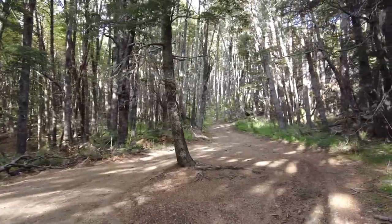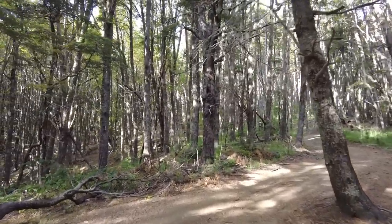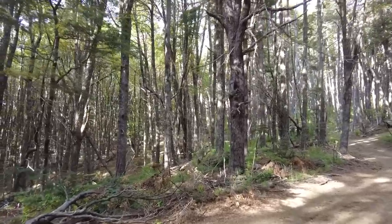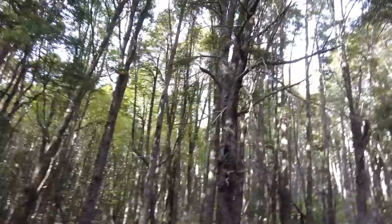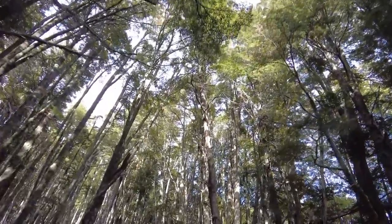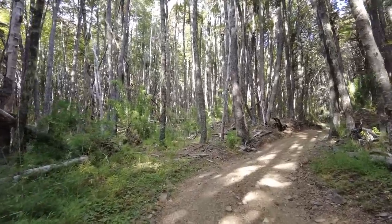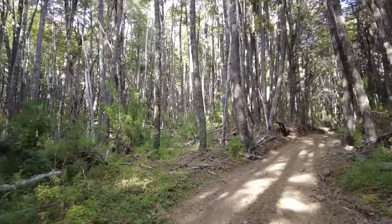My sounds and the sounds of the forest, the crickets, the birds, the river, the breeze in the treetops, my footsteps and my breath. It's about all I hear.